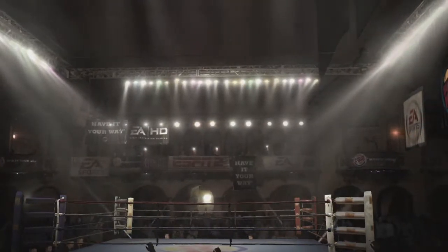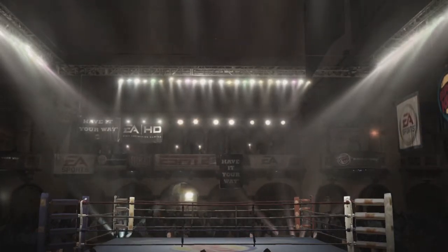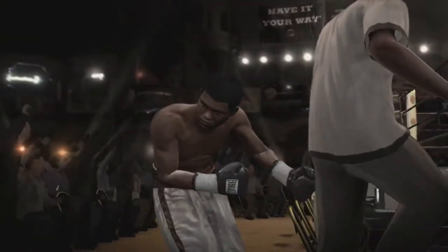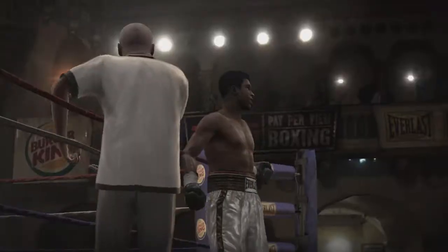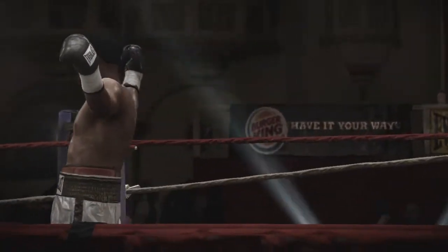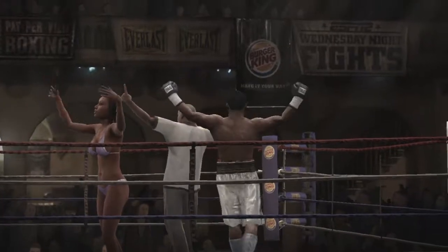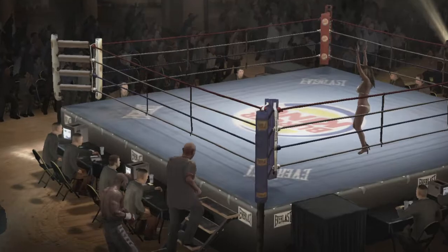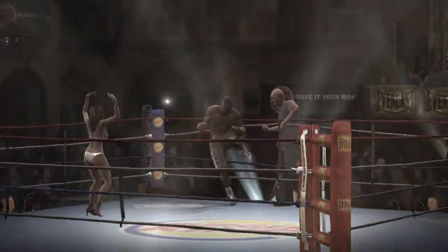Here now are the fighters for tonight's bout. From Louisville, Kentucky, the greatest of all time, Muhammad Ali. From Pensacola, Florida, Roy Jones Jr.